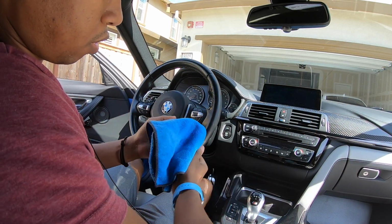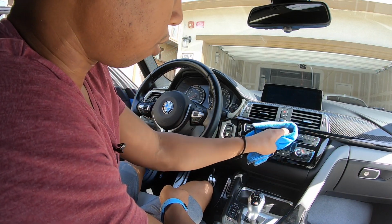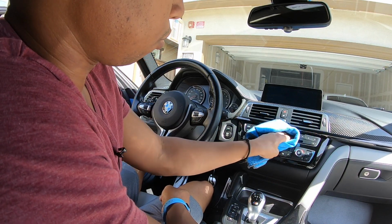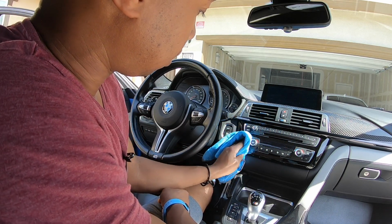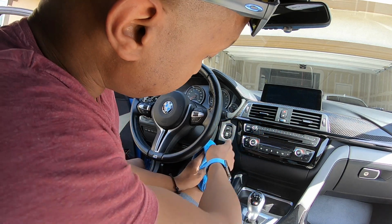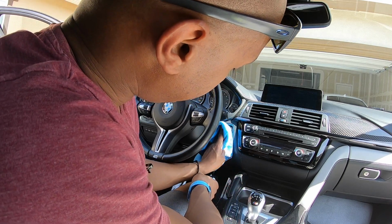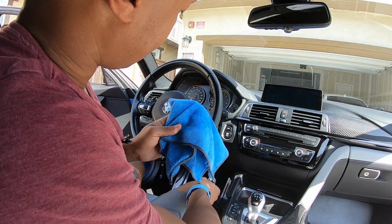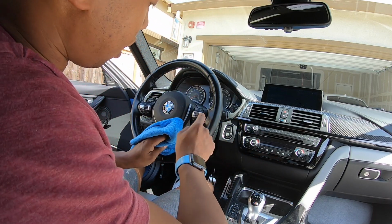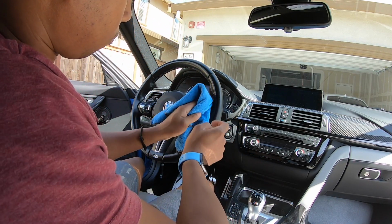And you can then wipe off. These are the buttons that I frequently touch, like the volume knob. Anything, the start button, if you have a start button, obviously clean that because that's something that you do every day when you get in the car. The volume control in the steering wheel, even in different parts.